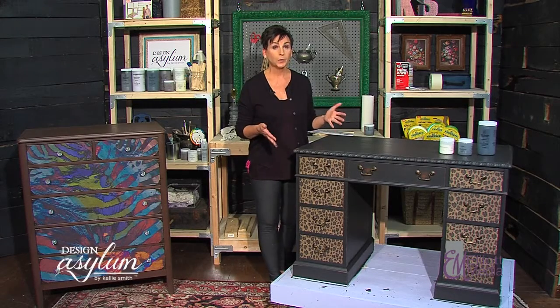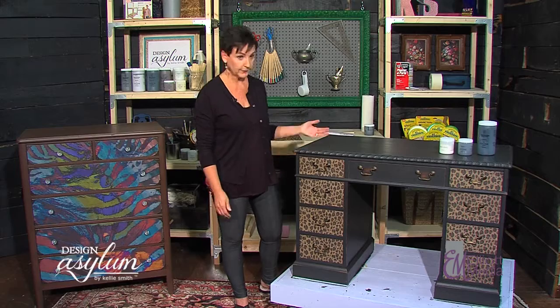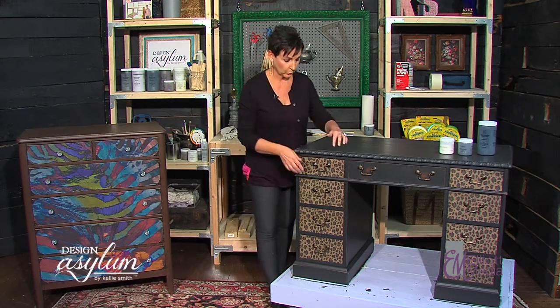What do you think? I am so happy with the way this piece turned out. I absolutely love it. I think it's adorable, and I could see it being used in a lot of different places. I told you I was going to tell you how I put the hardware on, so let me share that just super quick.